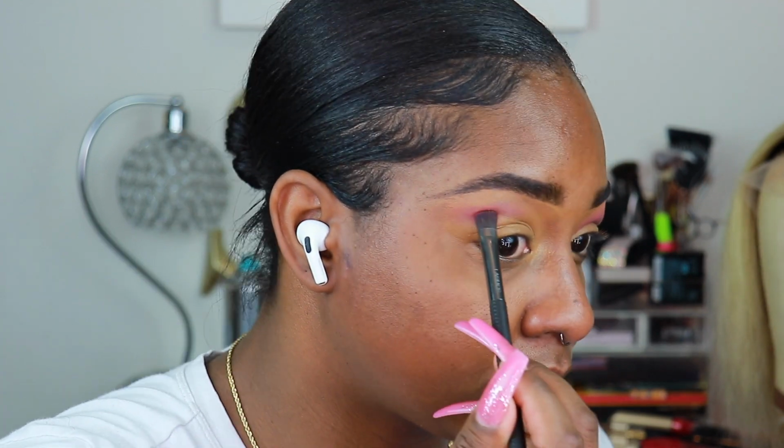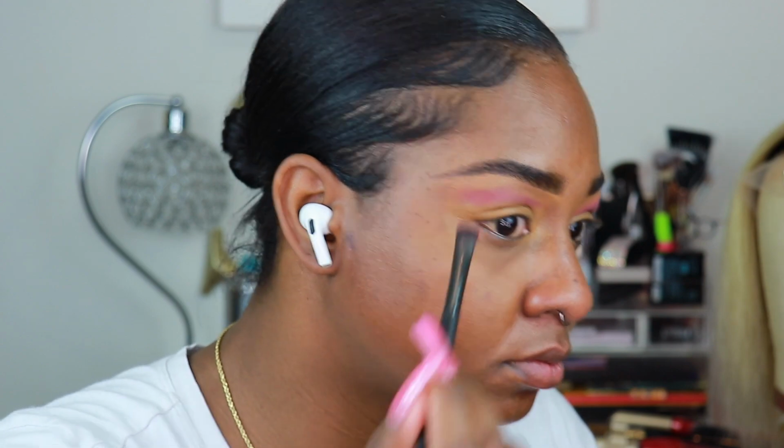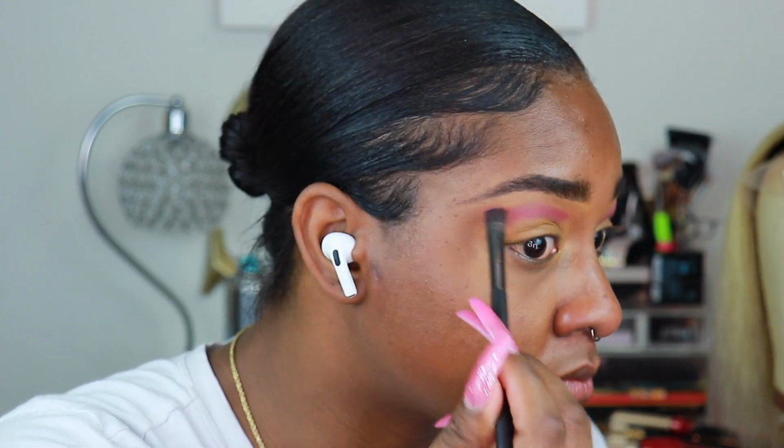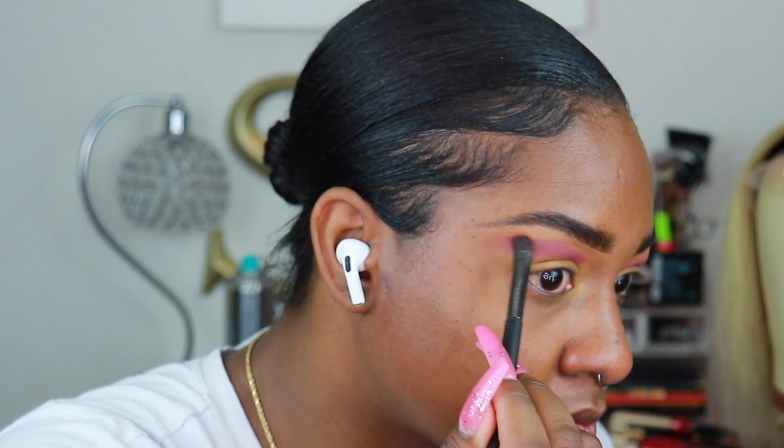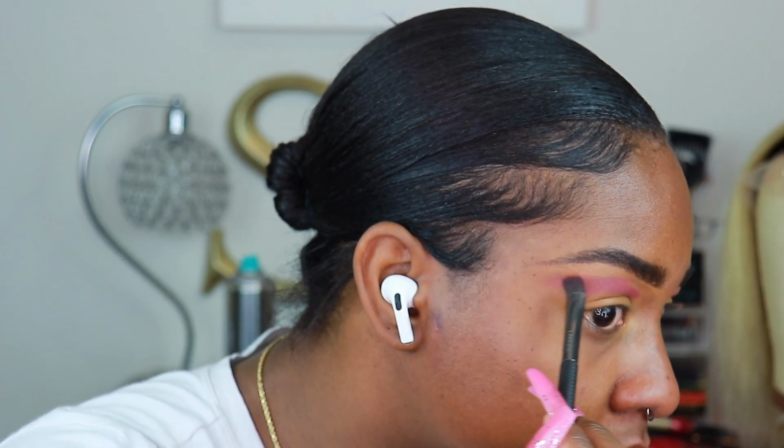Alright guys, let's get started with this eyeshadow. So the first color I'm going to start with is Cobo, and I'm just going to use that to kind of form my cat eye. And then I'm going to blend Cobo out with Benin, and that's that soft pink color at the very top.